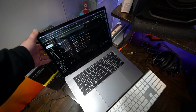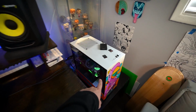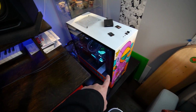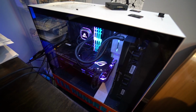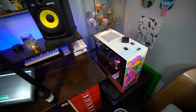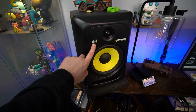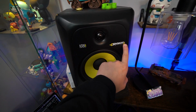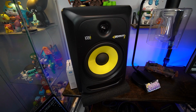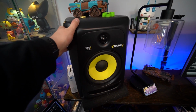This is what I used to edit my videos on, but it just doesn't have enough power for what I'm trying to do. This PC that I built, you guys might have seen the video. I custom built a PC and painted it, and that's my PC right there. It's super gangster. I couldn't tell you all the specs off the top of my head, but it's built specifically for editing videos. These are my near field studio monitors. They're by KRK. They're called the Rocket 8s. When I'm mixing the sound on my videos and when I'm making music and just in general, these are awesome.